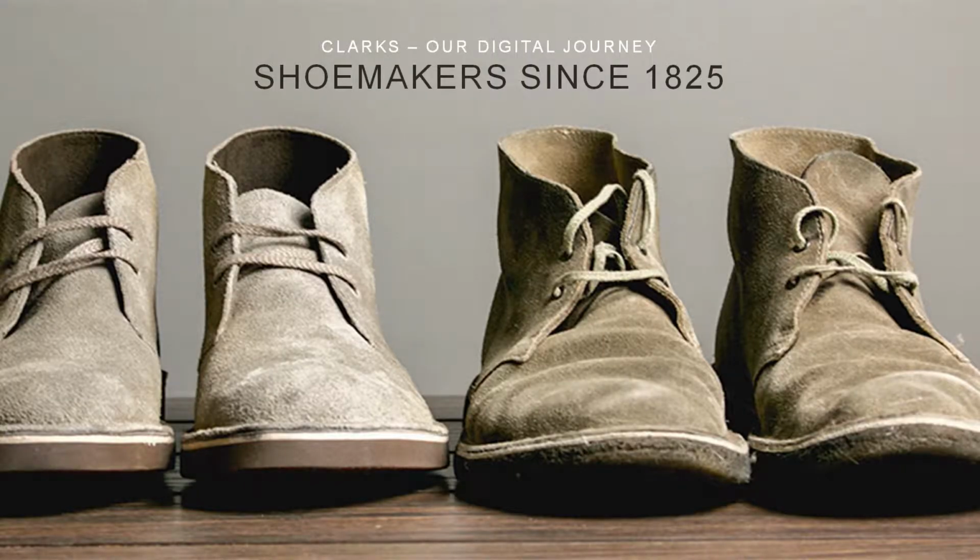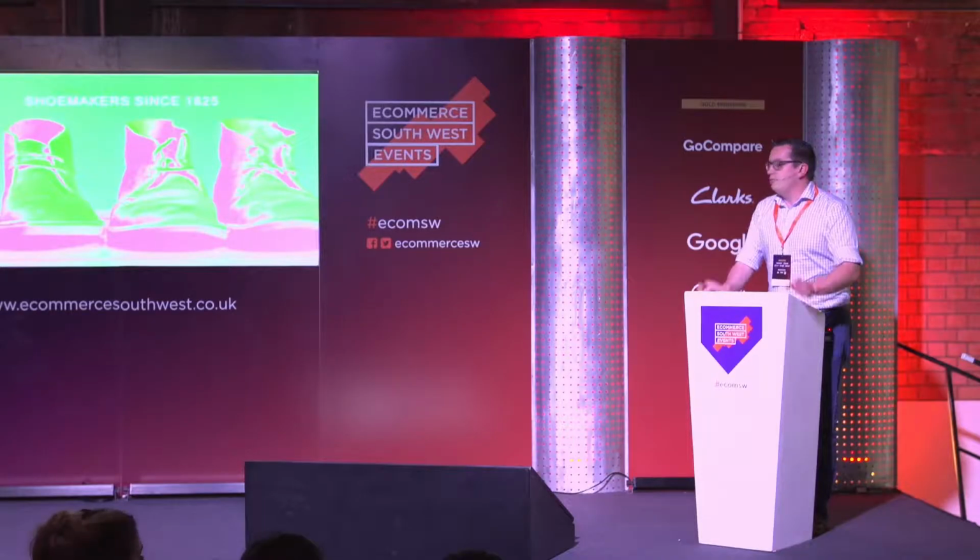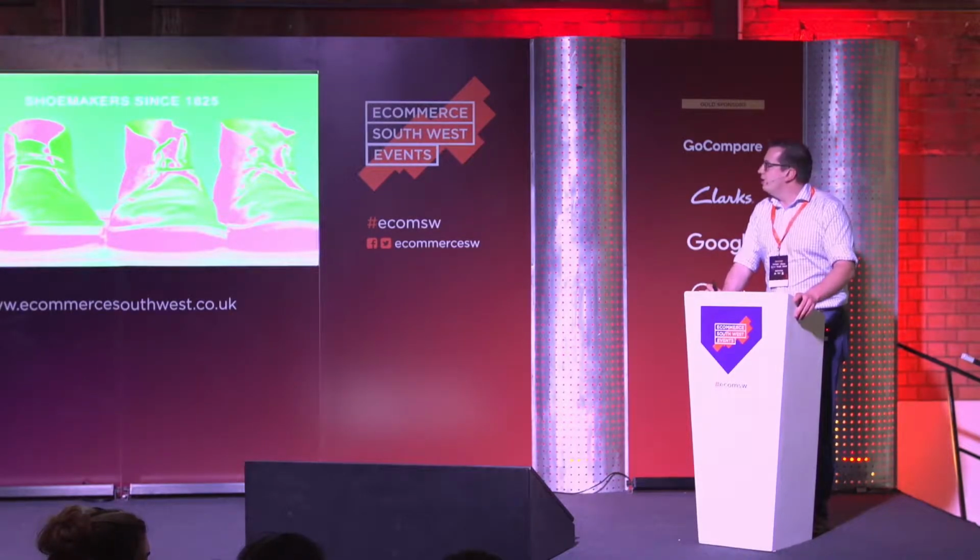And that starts right the way back in 1825. Most people around this area are probably pretty familiar with Clark's. It's one of the largest, if not the largest, employers in Street, if not across the whole of Somerset. But what most people won't realize about Clark's is we actually didn't start off making shoes. Clark's was originally a carpet and rug manufacturing company.